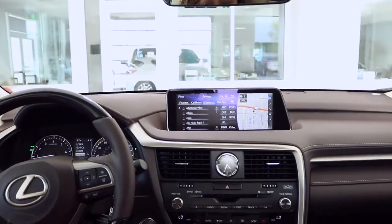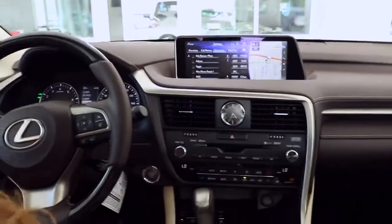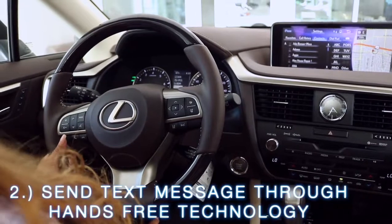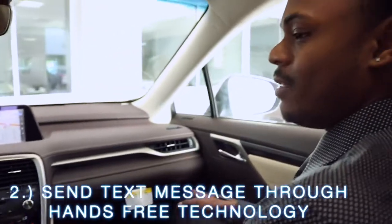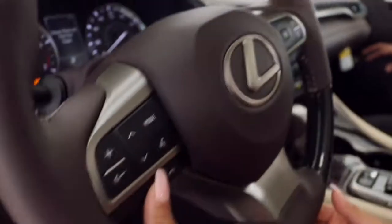Great. If you see, now all your contacts are transferred into the car. I see that. So now you can just easily press your voice command button and make a call through the car. The way you do that is you just hold the voice command button and then you can just say call any person you would like to go through your contacts. Also, did you know you can send text messages? The way you send a text message, you hold the off hook button on your car and then you just voice who would you like to text. Go ahead and try it.